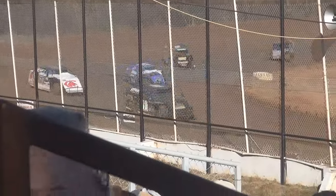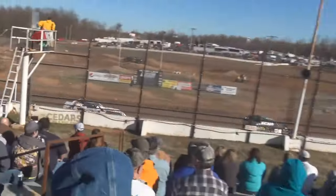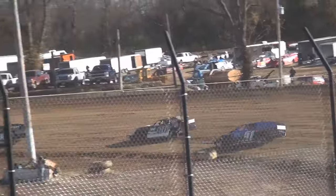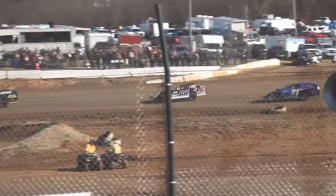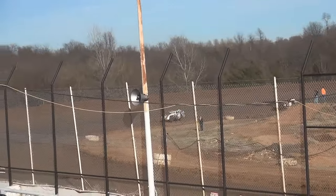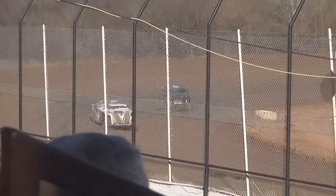Off turn number four, they're still battling. Thompson now with the number two spot. Stake in the number four spot. Willie in the middle. Two to go this time by, Jared Whitney out in front of James Thompson.